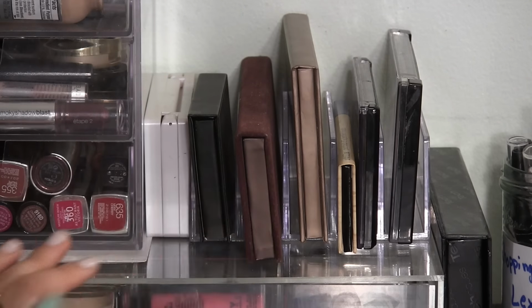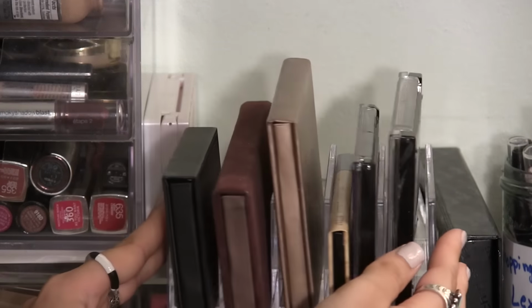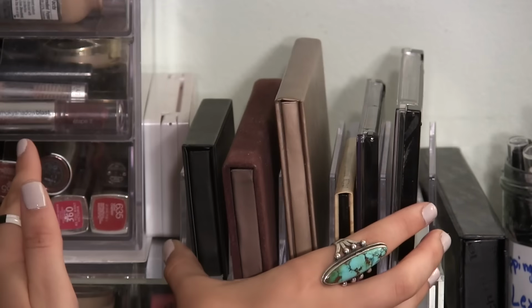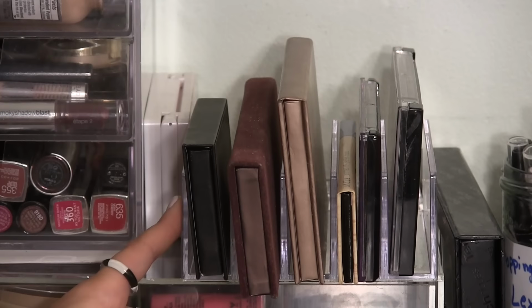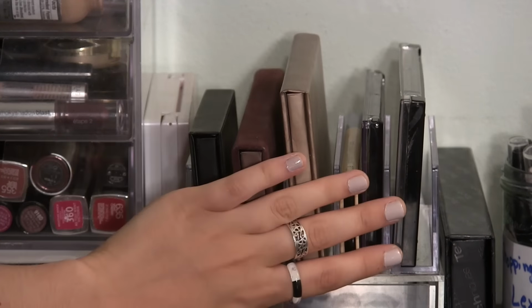Starting over here with my palettes are in this little, I guess it's like a folder holder for your desk. All of these plastic compartments are all from the Container Store. So everything I'm showing you is from the Container Store. I think this was maybe $4 or $5. I really, really like it. It's a great way to organize your palettes.